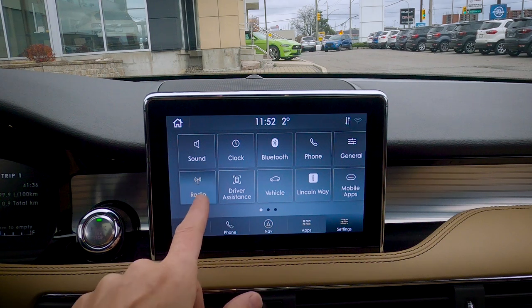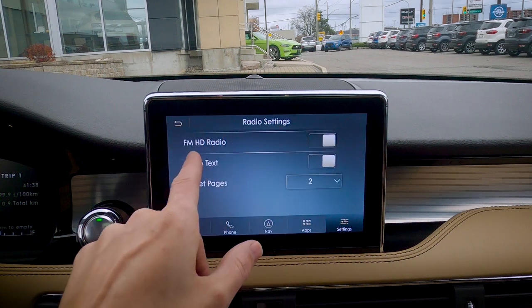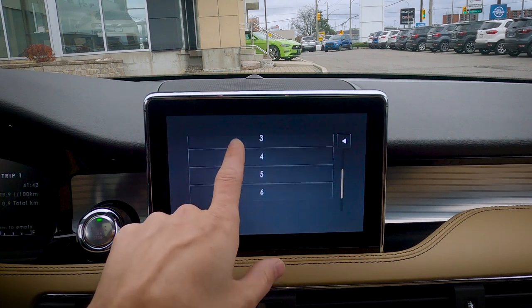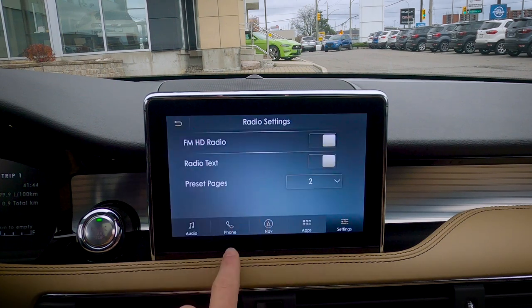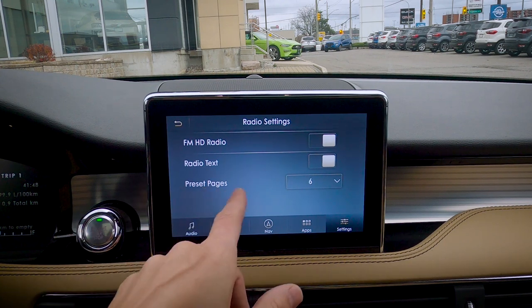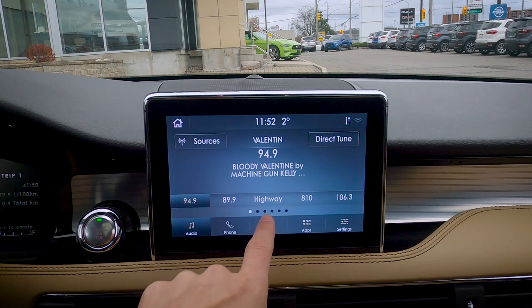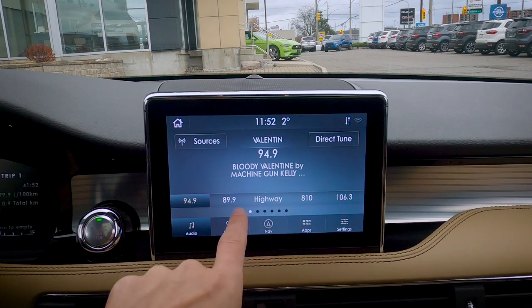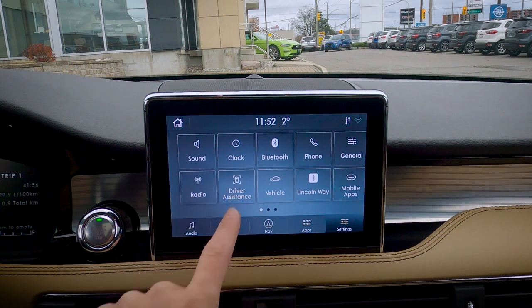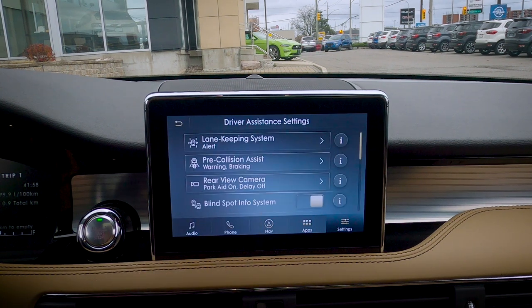Along our bottom left-hand side, radio. So we've got a few other things there. So we've got our radio text and our preset pages. That's going to be the big one. So it's defaulting to 2, and we can go up to 6 individual preset pages. But why would we want to do that? So let's wait for that to update. Takes a second, and jump back to audio. But look at this. We've now got up to 30 individual settings that we can use just by updating that basic audio setting. From there, we've got some driver assistance settings.